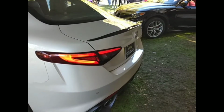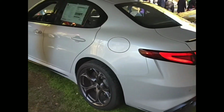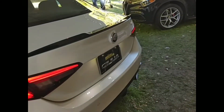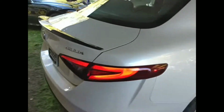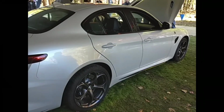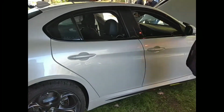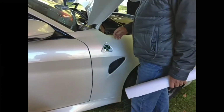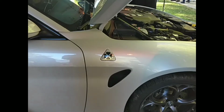I don't think I'm going to be able to do a walk around, but there's one right next to it that I probably can. There, now you can see what it's called. I'm gonna slaughter it if I try and say it, that's why I'm not saying it. As you can see, it has the four-leaf clover, so it means it has a V6, not a little puny 4-cylinder.